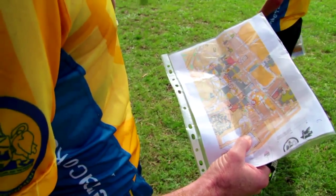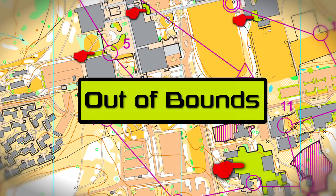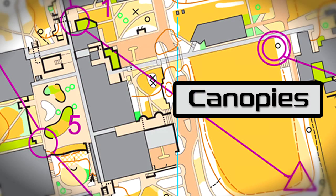Sprint orienteering maps are normally drawn at bigger scales, allowing more detail to be shown. Watch out for those special features like out of bounds areas, marked by olive green, uncrossable boundaries, marked by thick black lines, where you'll get disqualified if you cross them, and canopies, showing multiple stories, open buildings or walkways, marked by light grey on the map.